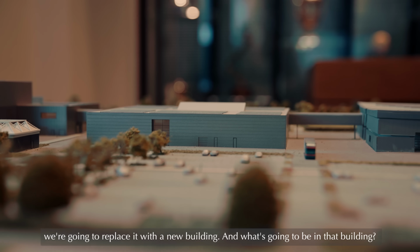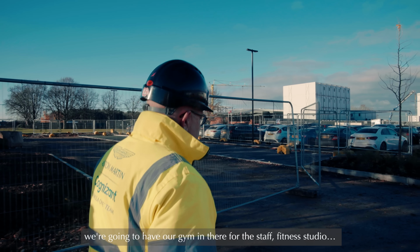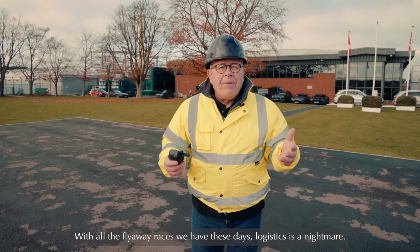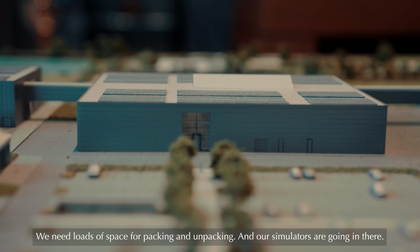And what's going to be in that building? Well, we're going to have our staff restaurant in there, we're going to have our gym in there for the staff, fitness studio, quite a large space for logistics. With all the flyaway races we have these days, logistics is a nightmare, so we need loads of space for packing and unpacking, and our simulators going in there.